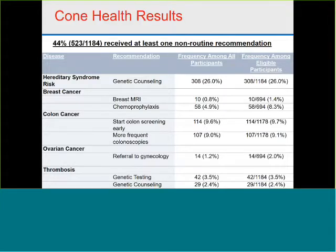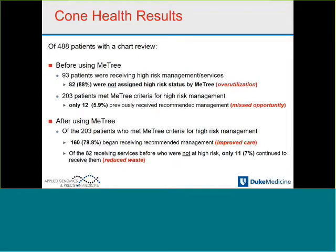So this is the last piece, and this was the most important. If we tell the providers and the patients at increased risk and they should be doing something, what happens? Does that something happen? And so the answer is yes, but we saw something we weren't looking for. So here, before patients were using MeTree, before they rolled in the study, we went back and looked backwards. There were 93 patients who were getting some type of high-risk service. They were getting an early colonoscopy, they were getting a breast MRI, whatever it was, 93 of the 1,184. But the vast majority of those, 88% of them, actually weren't found to be at increased risk when they took MeTree. Now, there are other reasons to get those things, but that's kind of a lot.